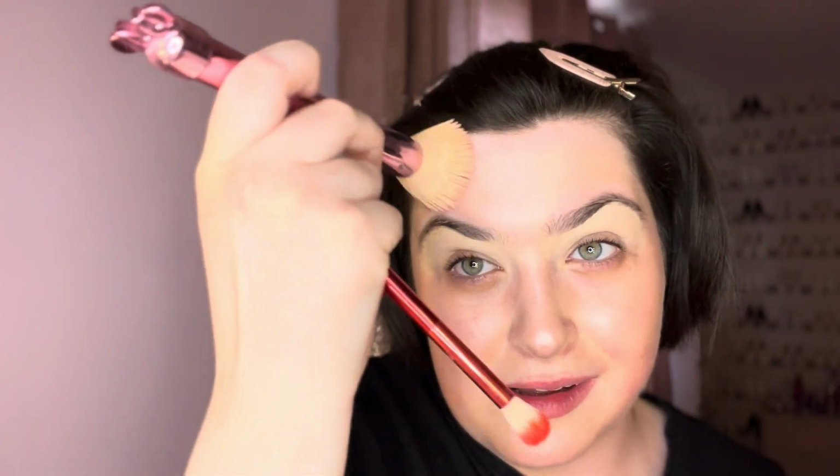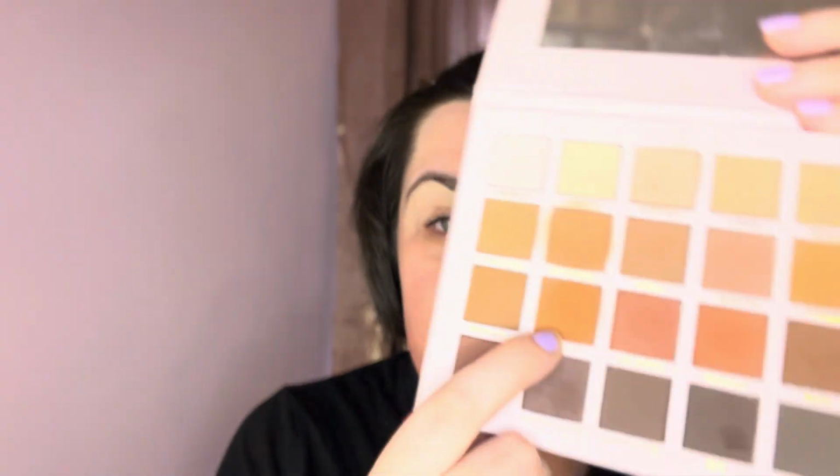So I'm going to go into the Jordana Tisha New Divinity palette and do a little eye look with this today. I think I missed a little bit up here. And then I'm going to use some of the With Love Cosmetics pressed glitters. See, I never know what shade to go with. I think I'm going to go in with the shade Cupid. So this one just here.